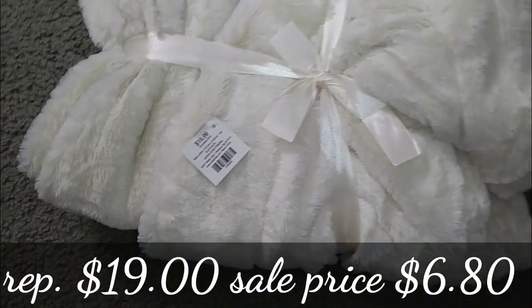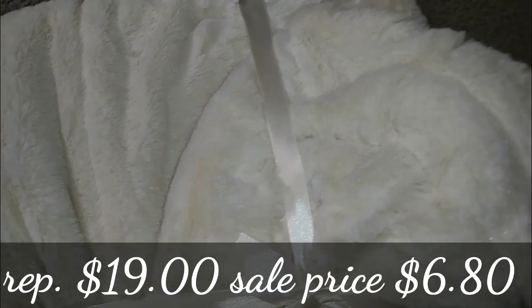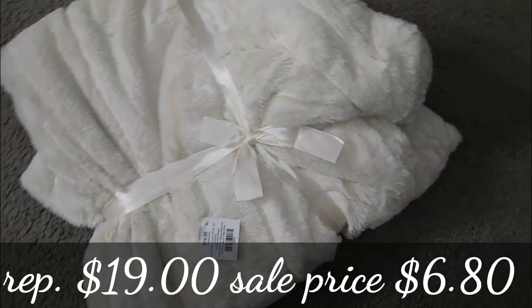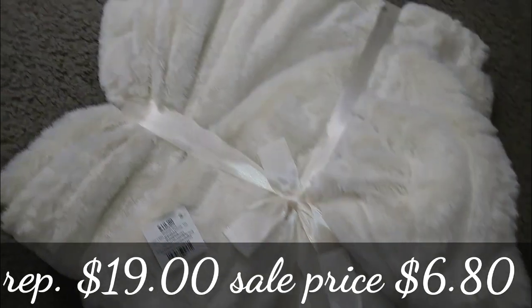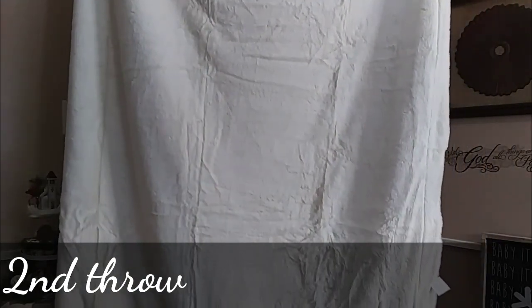Here is the second throw that I ended up seeing once I was in the store. And of course, I knew exactly what I was going to do with this too. I'm just going to use this as extra decor around in my living room. We love using throws like this when we want to cozy up for the winter. And here is the second throw, which is also approximately 4 by 5.